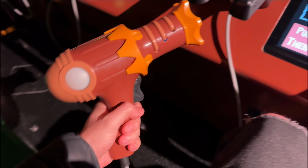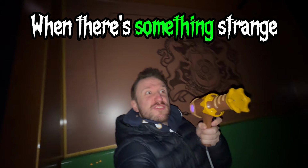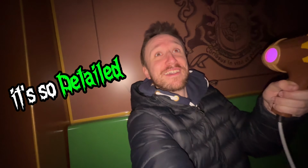Phantom Phaser Blaster right here. Ready to rock and roll? There's something strange in the neighborhood. I can't turn the camera on. I can't show any of it. I'm not allowed. It's so detailed.